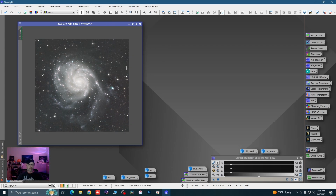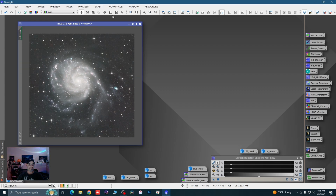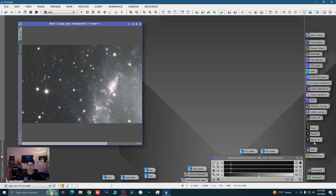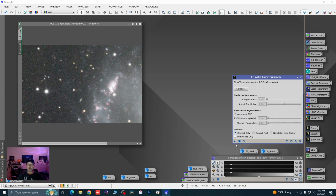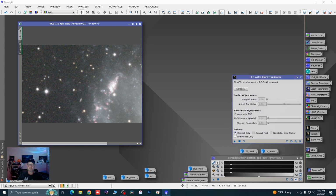So, Russell Croman, you're up, buddy. These stars, we're going to correct them in the nonlinear state. So let's just do a preview here and see what that looks like. Let's open up Blur Exterminator. We're just going to say correct only, drag and drop. So Control Shift and Z. Not a lot of correction needed. Tommy boy, you did good. Proud of you.